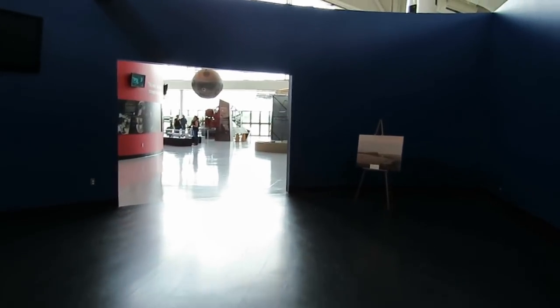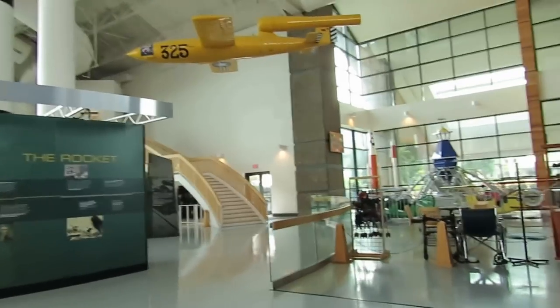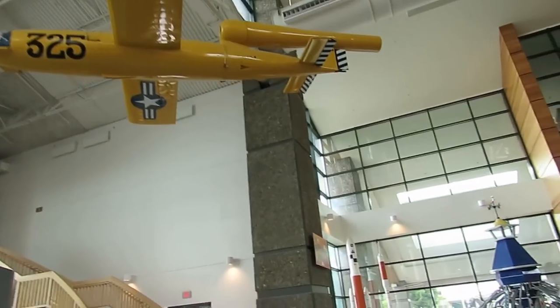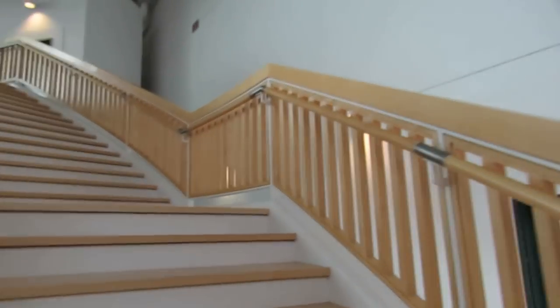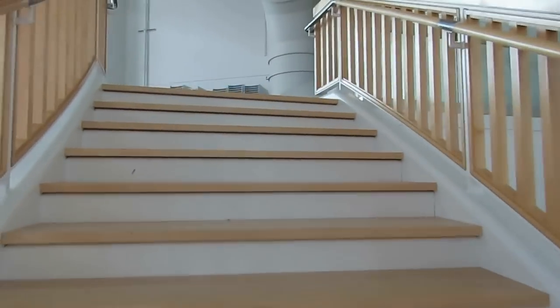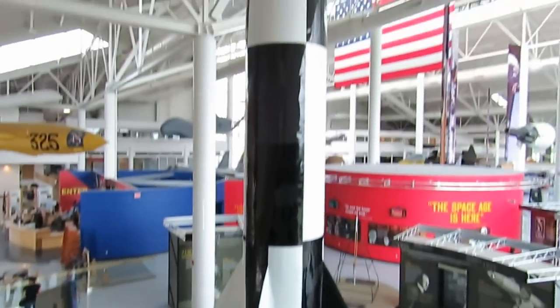The collection here is supposedly rather volatile. A lot of artifacts are on loan from other museums and collections, so it's worth coming here fairly often because the collection changes. There's a V1 buzz bomb up there, and it was recommended that I go up on the balcony or mezzanine. This is a V1.